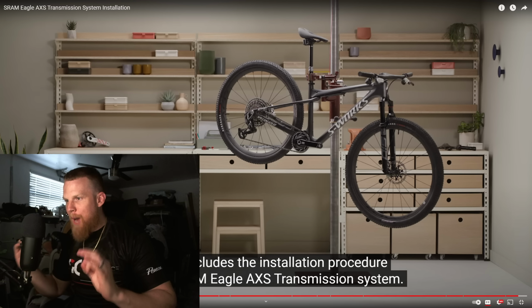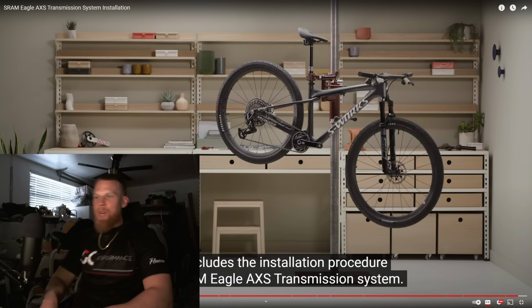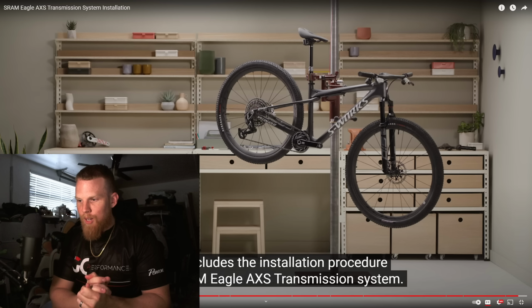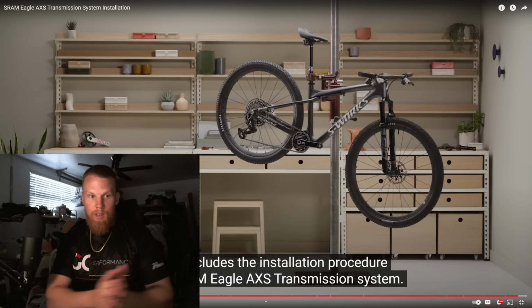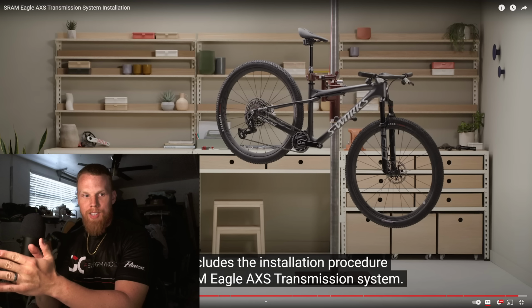GC Performance here, back with another video, and we have some exciting news today from the bicycle world. We have the brand new release of the new SRAM XX1 SL transmission system, which we're going to talk about later in the video. But also with the unveiling of that, in a bunch of their videos, they showed off what appears to be a brand new Specialized S-Works Epic.